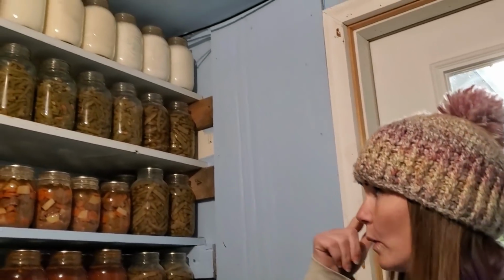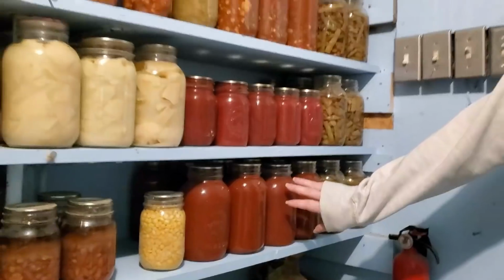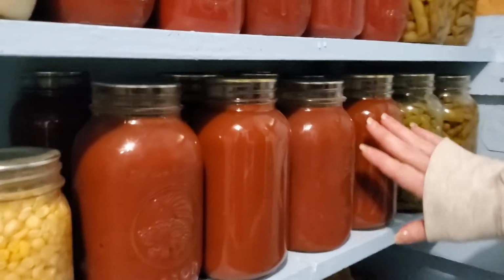So that's why they were cold going in. I don't think we're going to do that again. So this is tomato sauce. This is not seasoned or anything like that. This is just tomato sauce.